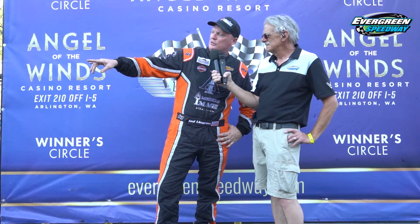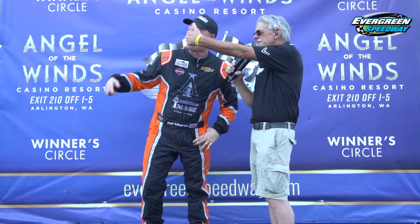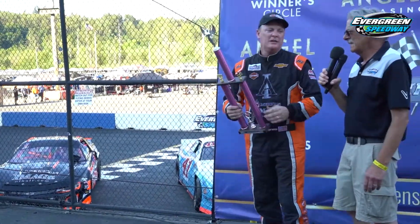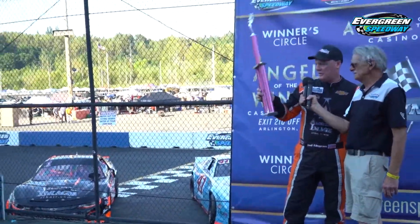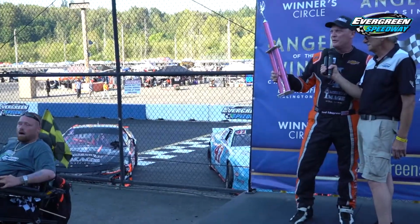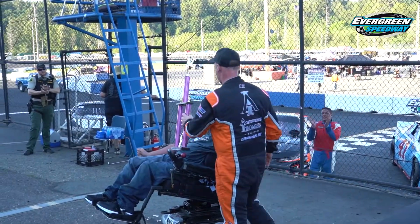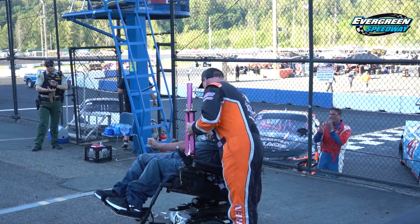But we're going to do something special here. This buddy right here in the wheelchair, the wheels are only... he's not handicapped. This man's a special guy. He's followed me from day one. He's rocking my old number from last year, 88. And I got something here. It's kind of special for him. Come on up here. It's tough to give these up, but this guy, he's awesome, and I think he deserves it. How about that? Ted Lindgren, your winner tonight.